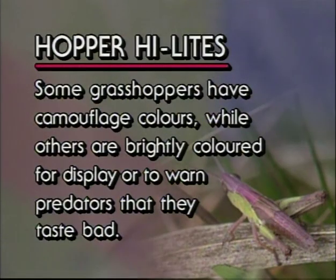Some grasshoppers have camouflage colors, while others are brightly colored for display or to warn predators that they taste bad.